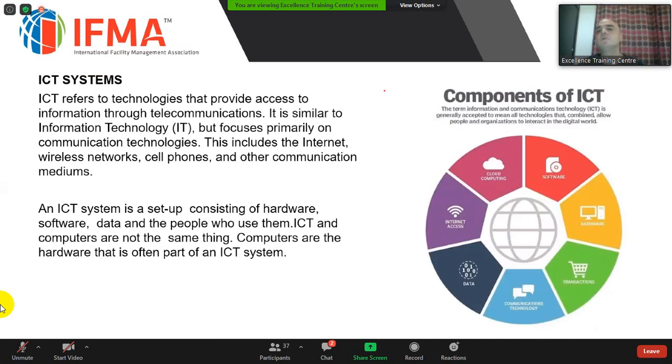ICT systems. So what's an ICT? ICT refers to technologies that provide access. Ahmed, I really don't know the technicalities of it. Yes, but protocols for networks like BACnet, for instance. Yes, this kind of protocols of communication. An ICT system refers to technologies that provide access to information through telecommunications.